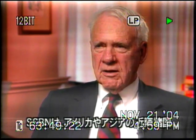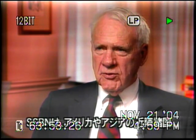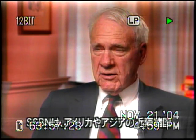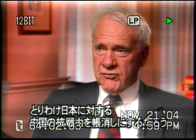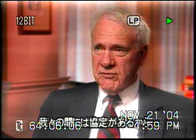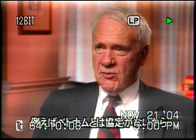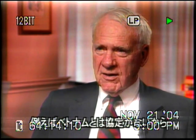The SSBN will help neutralize any Chinese use of nuclear weapons, not only against the United States, but against some of its Asian neighbors, and most particularly against Japan, because of our treaty with Japan. We do not have treaties with, for example, Vietnam, which you mentioned earlier.